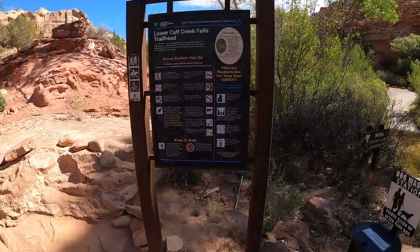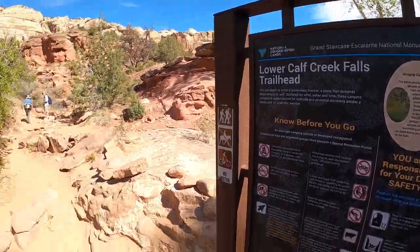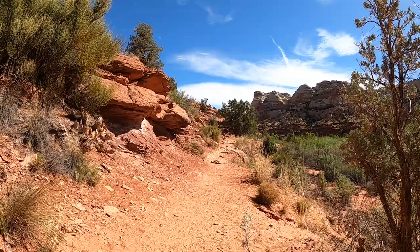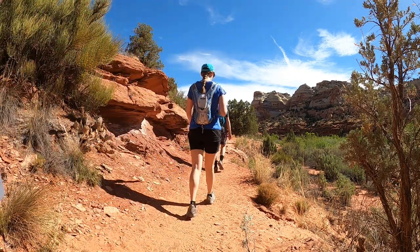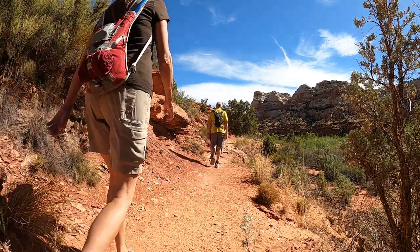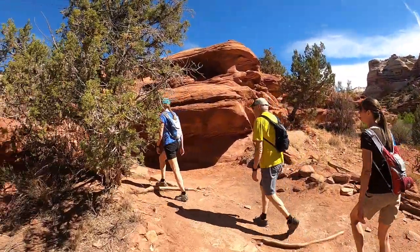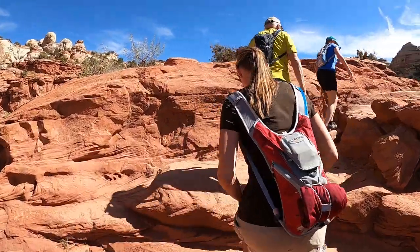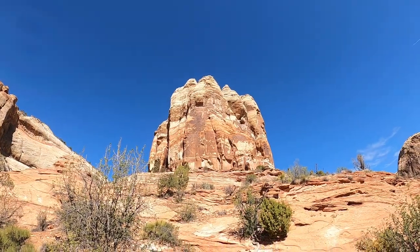Our final stop in the Escalante Utah area, and we're doing Lower Calf Creek Falls, which is a little over 6 miles and a very popular hike. Along the trail there were several signs that gave information about the plants and also pointed out some of the petroglyphs along the walls. This hike was quite hot, and we're very much looking forward to the water where we could cool off.